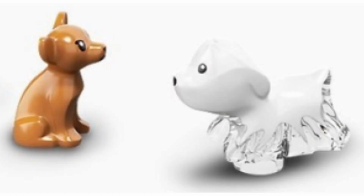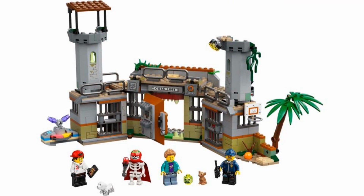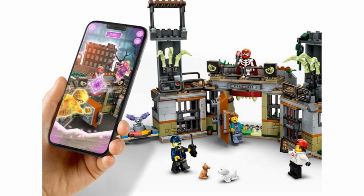Besides Spencer, it comes with another dog, which is a Chihuahua. Now the build for the prison isn't as good as I think it could have been, but it is alright. It has a couple of cells and towers, but the colors don't work for me, especially that olive green color. It can transform into a monster. The face is the main part, where the door is the mouth and the towers are the claws.